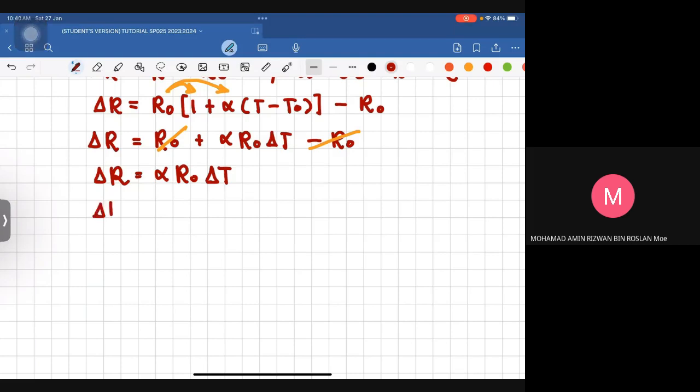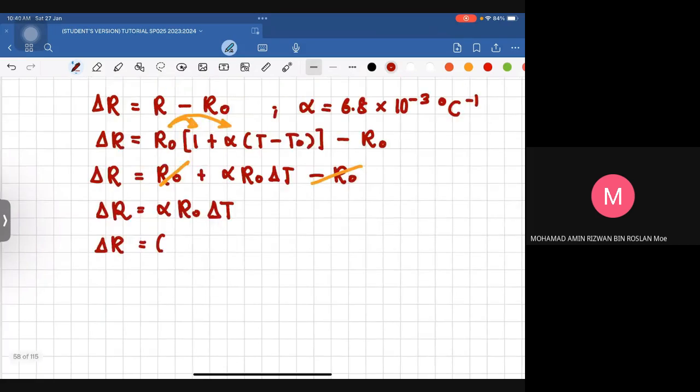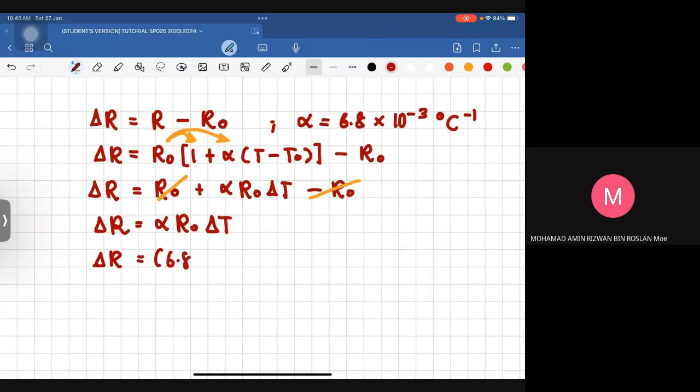Okay, so from here we just substitute. 6.8 times 10 negative 3. The original resistance is 2. And then delta T is 30 degrees Celsius. So you will get the change in resistance to be equal to 0.408 ohm.